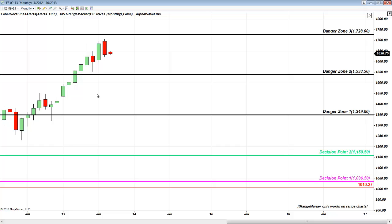and it would be very critical to see if the sellers will continue or it was only bearish correction. 1603 is the level that will show us that.